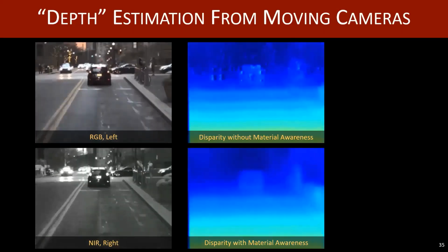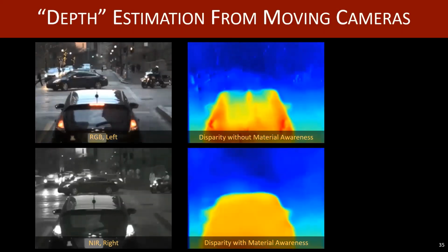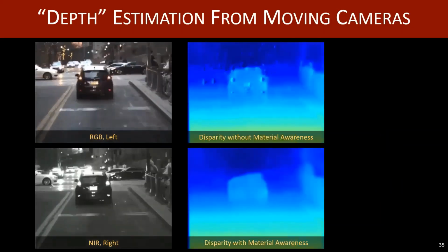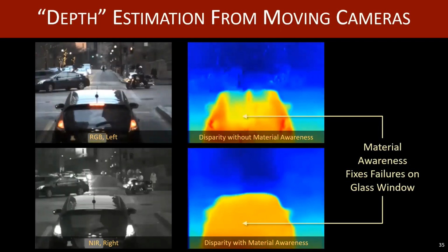So in this video on the left, instead of having two RGB cameras in a stereoscopic setup, we replace one of the RGB cameras with a near infrared camera, because the near infrared camera shows information a little bit differently. Through learning and prediction, we're able to more accurately estimate the depth to objects of these difficult materials. What you're seeing in the top right is not using our method, which has material awareness. So the depth is all over the place.